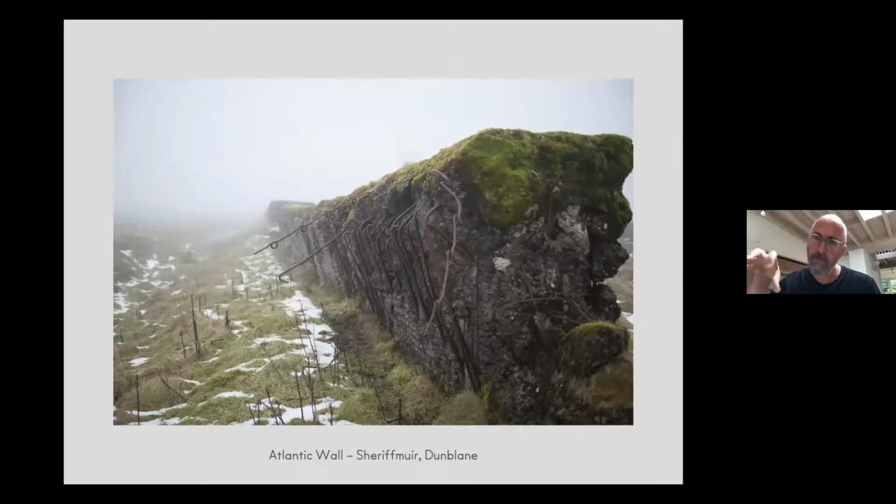I was just working from Corinna's wonderful archive of site photographs for all of the sites in focus. So this is the Atlantic Wall, Sheriff Moor, Muir, Dunblane, which Corinna talked about a little bit more before. But the real challenge of the project, which at first sort of outfoxed me a little bit but then I began to embrace, because of the intensity of the photographs, was finding a way to enter into and inhabit these places and scrutinize the photos, so it felt like I could be as much there as possible.